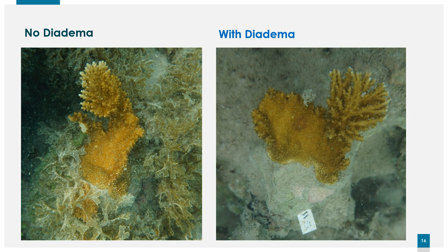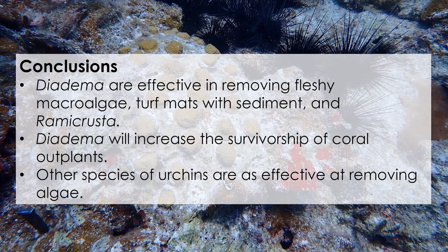So in conclusion, diadema are effective in removing fleshy macroalgae. Also, they're really thick turf mats with sediment and ramy crusta. Their grazing effects can be seen 1 week, 2 weeks, 1 month, 2 months after restocking them to the reef. We believe that diadema will increase the survivorship of coral outplants because what we've been seeing is that diadema will remove fleshy macroalgae and cyanobacteria that many times will compete against these coral outplants.